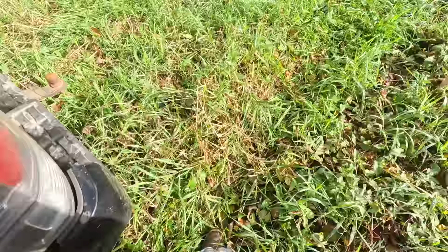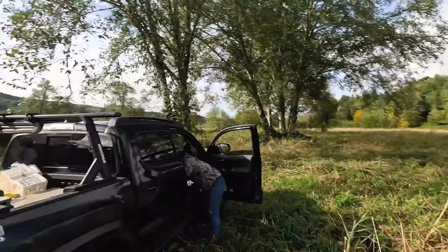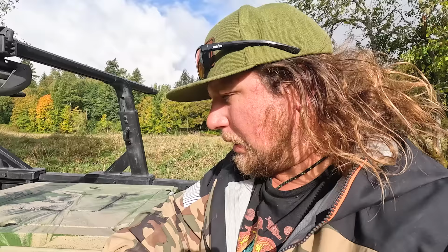What a glorious spot. We got the pigeons flying, the doves flying. The leaves are changing. It is officially fall, everybody. Heck yeah. Okay, it's time to get to work here. We got a lot of stuff to do, a lot of prepping to do. But it's gonna turn out good. Let's bust out all the stuff, get cooking.